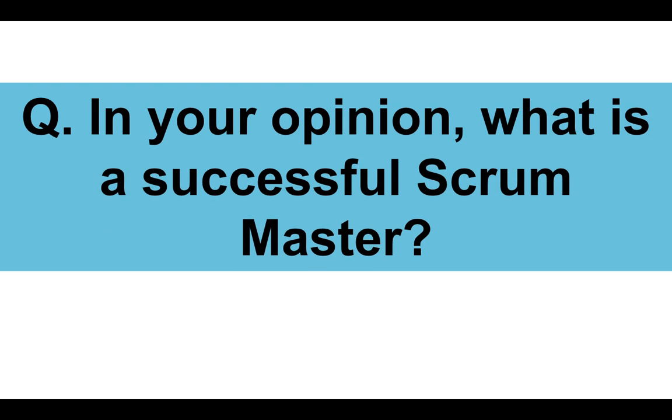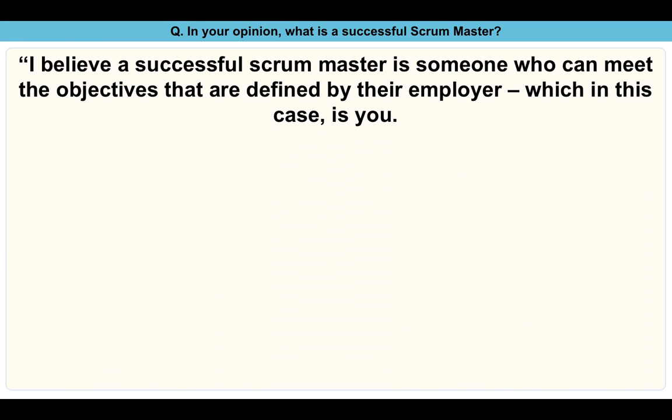Question number 3 of your Scrum Master interview. In your opinion, what is a successful Scrum Master? So this is assessing your understanding of the job description and, more importantly, the person's specification. Here is my answer. I believe a successful Scrum Master is someone who can meet the objectives that are defined by their employer, which in this case is you.